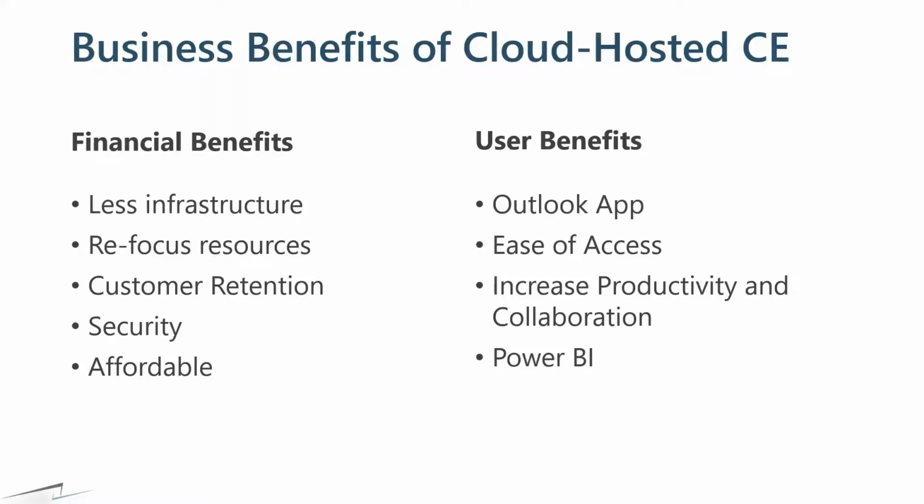The next thing that I have for a user benefit is the ease of access. If you have an internet connection, basically you are connected, you can get connected to your online CRM system from any device, anywhere, and you also have offline capabilities as well, which you have to set up, but they're available to you. And I think that leads right into our user benefits of increased productivity and collaboration. With these easy to use tools that are accessible from anywhere, online or offline, your users have the ability to connect and share relevant data with customers and with peers.